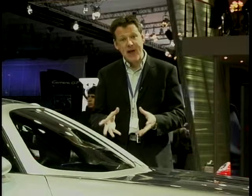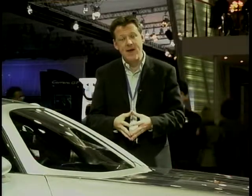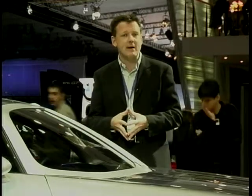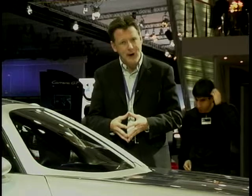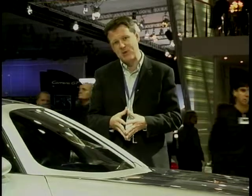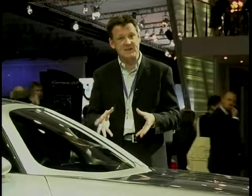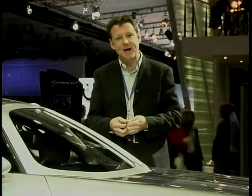Now, word is that if reaction here at Detroit is positive, then this car will go into production, and it will surely fill the gap left by the ending of the Plymouth Prowler production when that stops in 2002. Personally, I think it's a stunning car and expect to see this being produced in 2 to 3 years' time.